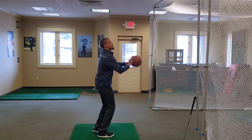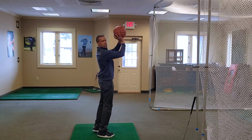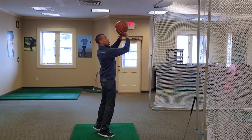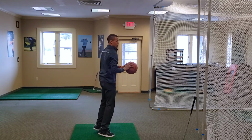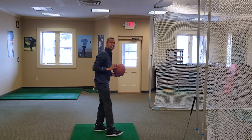And if I'm going into my jump shot, I have a question for you. What's the first thing that's going to leave this area and go towards the target? Pretty simple. It's going to be the ball itself. The ball is going to go towards the target. Then my lever system is going to follow it, right? And then my body's going to follow that. Okay, so that's the sequence of a jump shot.